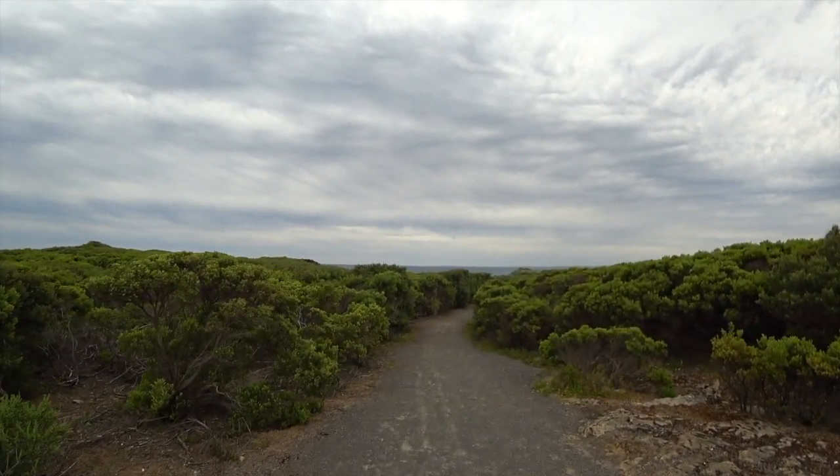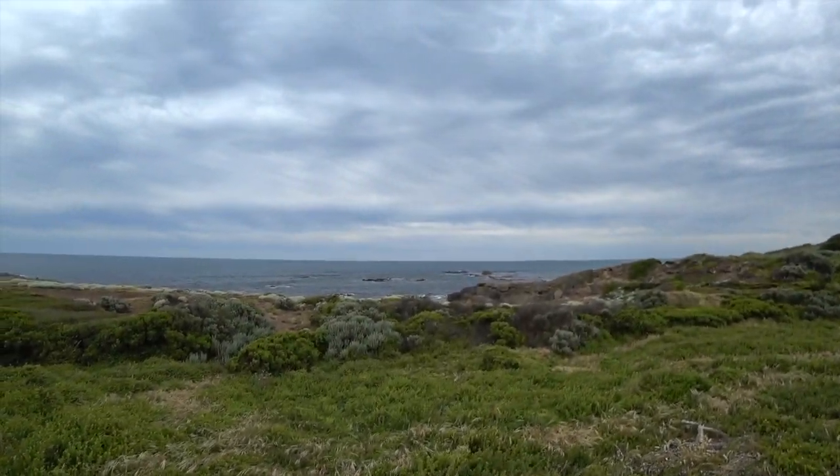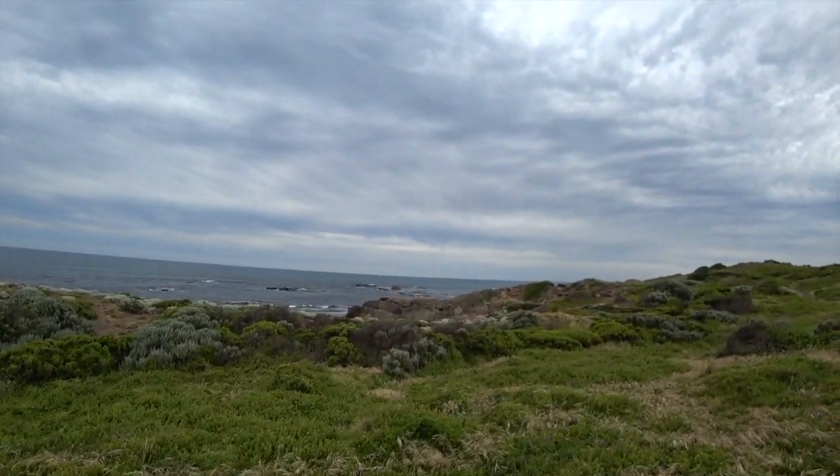Look at that, you can even see Port Fairy over there. It is a beautiful, beautiful day. Happy, I like happy. It surely does look nice out there, that's for sure.